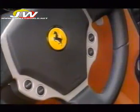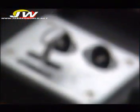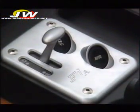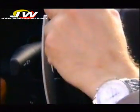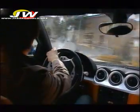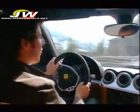The semi-automatic gearbox costs an extra 7 grand, yet has been specified by 90% of the buyers. It's perfect for gentle cruising, but when you're getting after it, I just don't like them. They're just not my cup of tea. It does exactly what it's meant to do. It's a very quick change, but it's just not as precise as I want it to be.